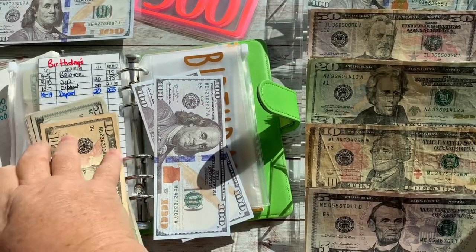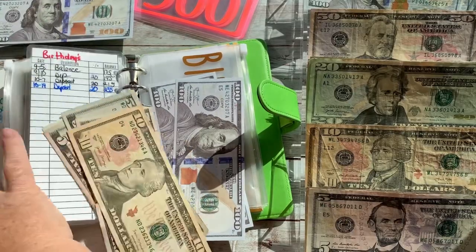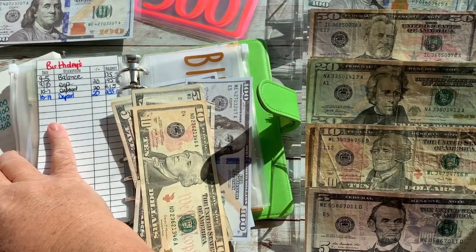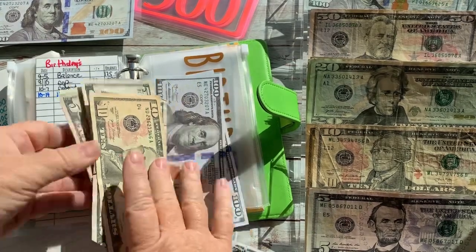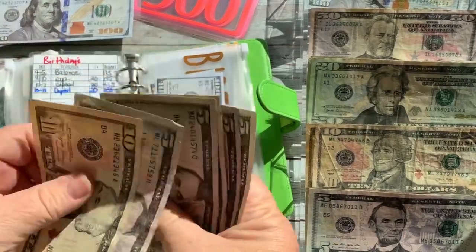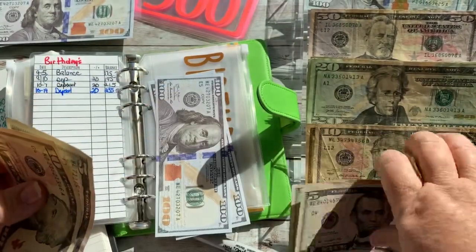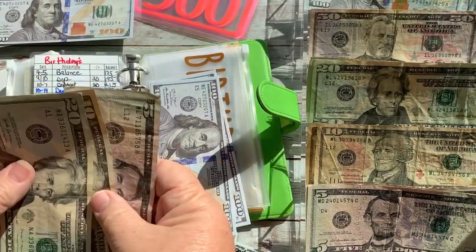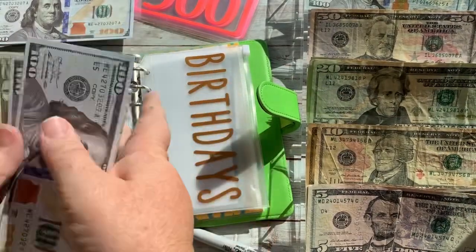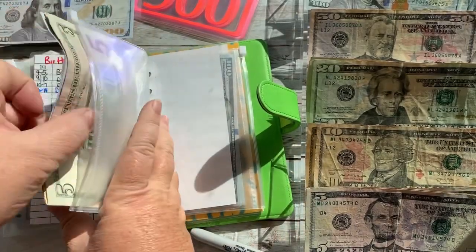Subscriptions was 2, right? Gotta write this down. Yeah, that was 2. Birthdays was 200. So we can 5, 10, 15, 20. We can get a 20 with this. 235. Okay, so far so good.